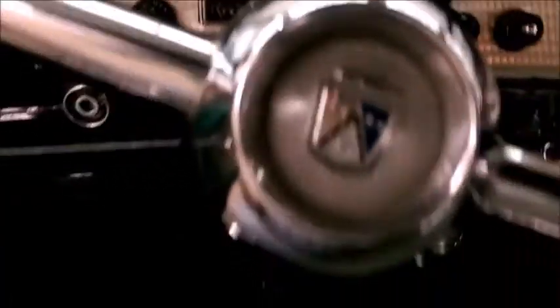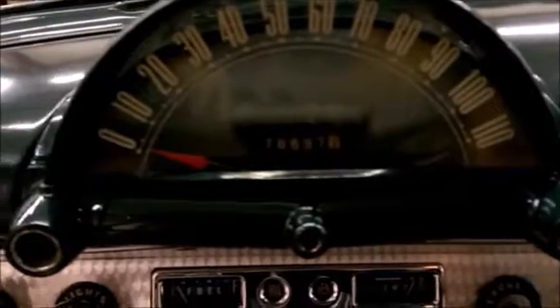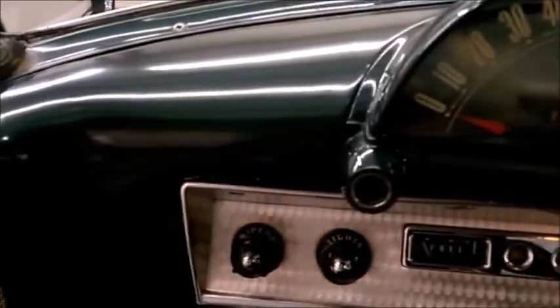Steering wheel all in good shape, horn ring, speedo, headliner. Headliner's all good. Original VIN plate on the car. Back seat area. Again, all upholstery is in very good, excellent condition.